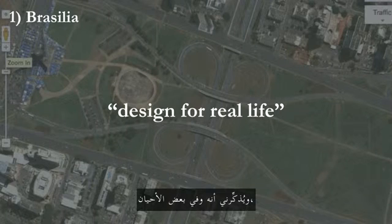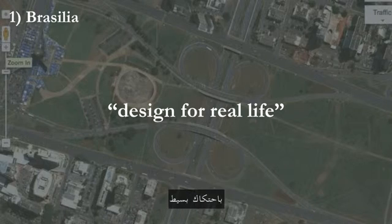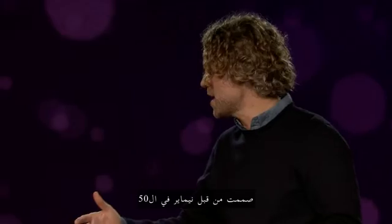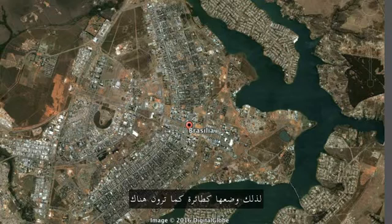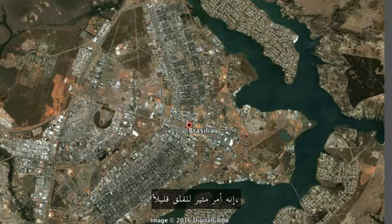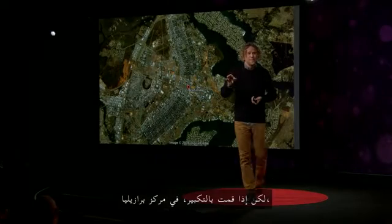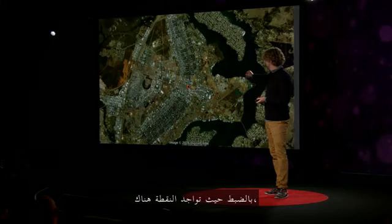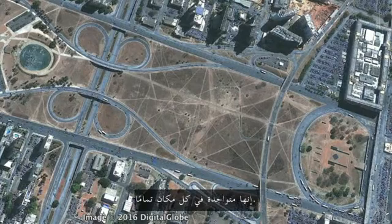And it reminds me that sometimes you have to just focus on designing for a real need at low friction. Now, Brasilia is fascinating. It was designed by Niemeyer in the 50s. It was the golden age of flying, so he laid it out like a plane, as you can see there. Slightly worryingly, he put most of the important government buildings in the cockpit. But if you zoom in on the very center of Brasilia, just where the point is there, you see it's littered with desire paths. They're absolutely everywhere.